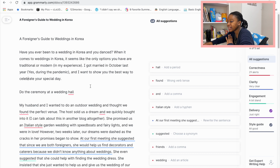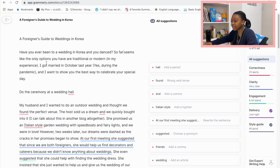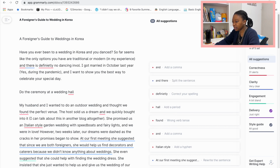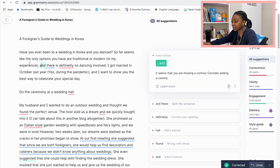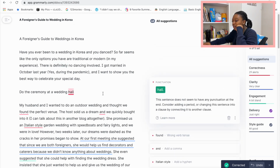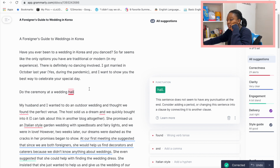Okay, so have you ever been to a wedding in Korea and you danced? When it comes to weddings, again, I'm using Korea too much. Maybe I can say, so far, it seems like the only options you have are traditional or modern, and there is definitely no dancing involved. Okay. I got married in October last year, and I want to show you the best way to celebrate your special day.